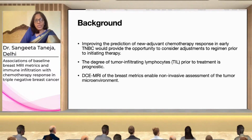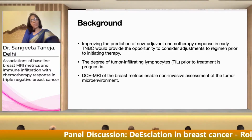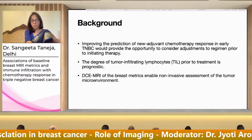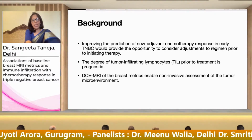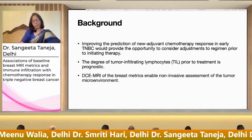So the background of the study goes as: improving the prediction of neoadjuvant chemotherapy response in early TNBC would provide the opportunity to consider adjustments to the regimen prior to initiating the therapy. The degree of tumor-infiltrating lymphocytes prior to treatment is prognostic, and dynamic contrast-enhanced MRI of the breast enables a non-invasive assessment of the tumor microenvironment.